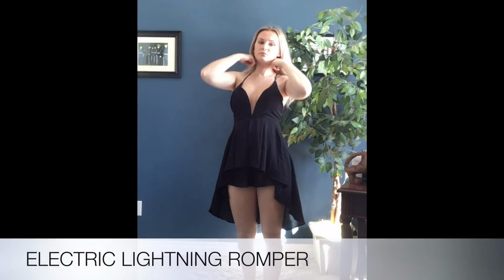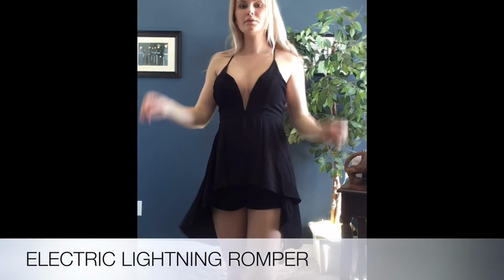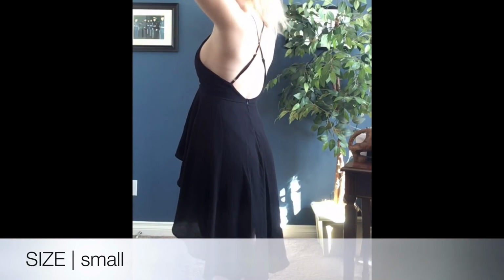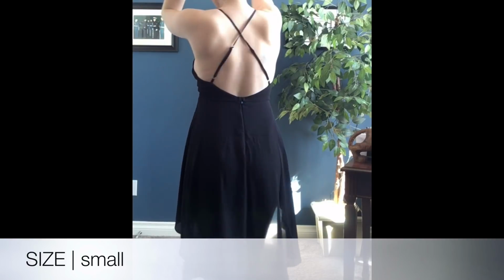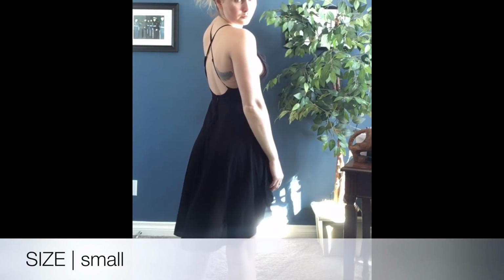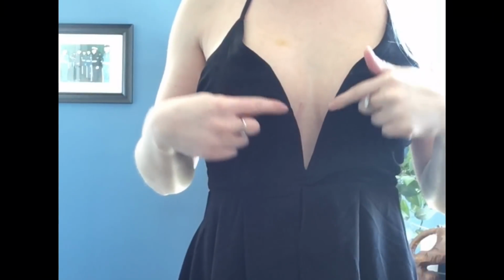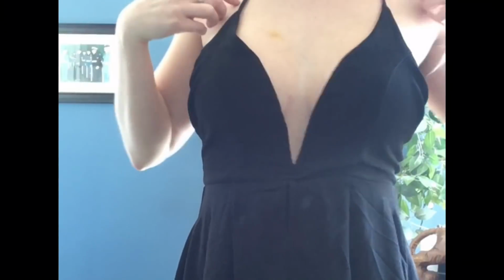The Electric Lightning Romper. I believe that this came in royal blue and black. I really like that this has the spaghetti straps in the back, but it also means you can't wear a bra. The spaghetti straps in the back are adjustable, which is really nice, and the front part has metal in the middle so that it keeps its shape, so you don't have to worry about flashing everybody when you're on the dance floor. I wore this outfit in Las Vegas and I got so many compliments.